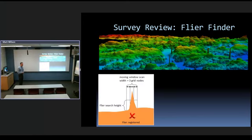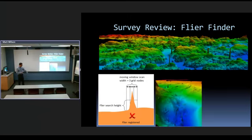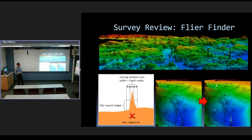So there's been various iterations of Flier Finder. This is one of the earlier ones. It's real simple stuff. You just have this moving window that scans the grid nodes. If a particular spike fits within a 3 grid node window horizontally and a certain height tolerance, then it gets flagged and helps guide your review. So here's a section of grid with several spikes. You run Flier Finder, you drag the output back into it, and you see those spikes are nicely lassoed to guide your attention so you can decide what needs to be removed.